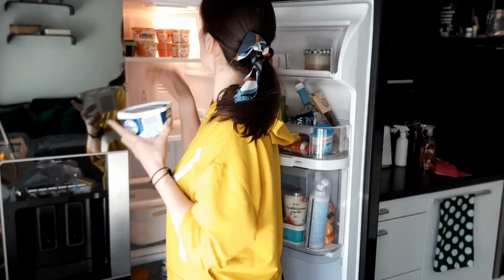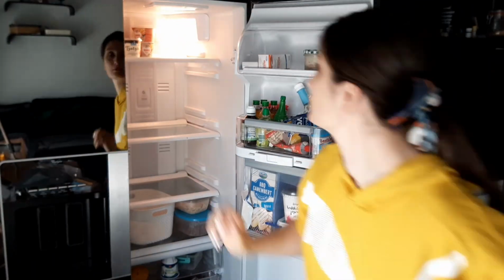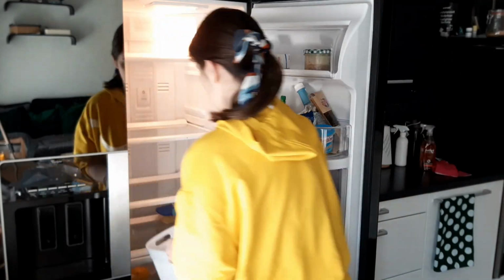And if you feel that you need to organize your fridge or you don't remember when was the last time you cleaned it, then clean your refrigerator with me today. I'm sharing this fridge speed cleaning motivation and tips with you right now.